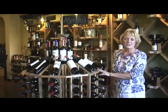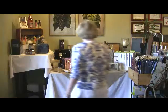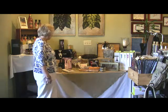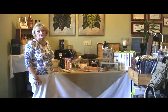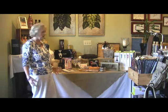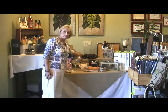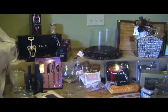Before you go, I want to show you some wonderful accessories we have. Here you can see a small amount of our wine accessories, and they mostly focus around wine. But sometimes when I go to market, I find things that we just need to have, and they have nothing to do with wine. Jim often reminds me it's a wine store, such as this lovely vase or candle holder. But then back to the important things.